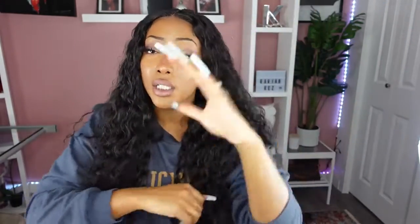I feel like it's giving 24 inches, you guys. It's definitely longer than 22 inches. So that is perfect because this is definitely styled length. Now, I want to mention, I did bleach the knots on my unit prior to installing it. So this is what it's looking like. It's looking really, really good.